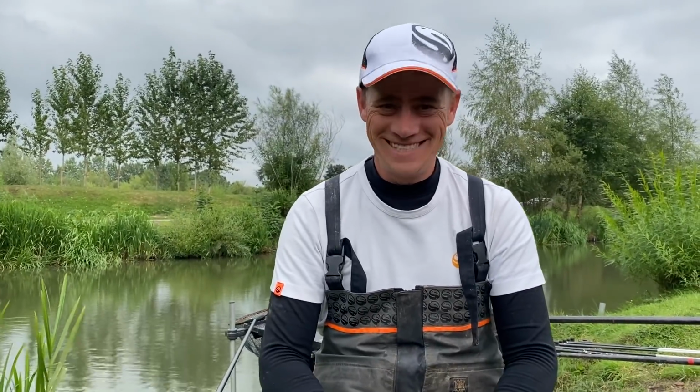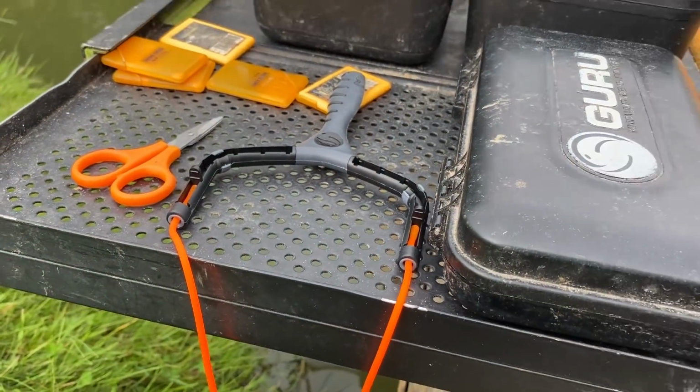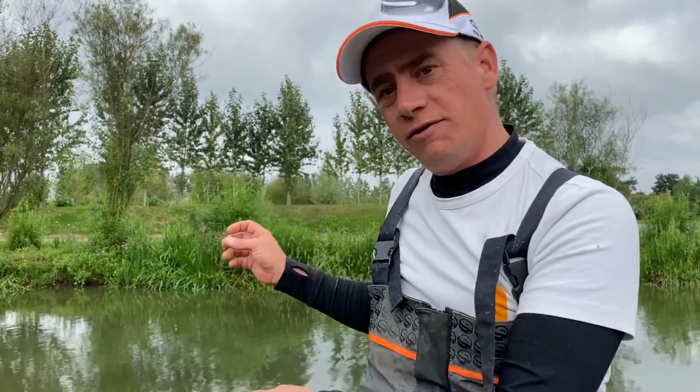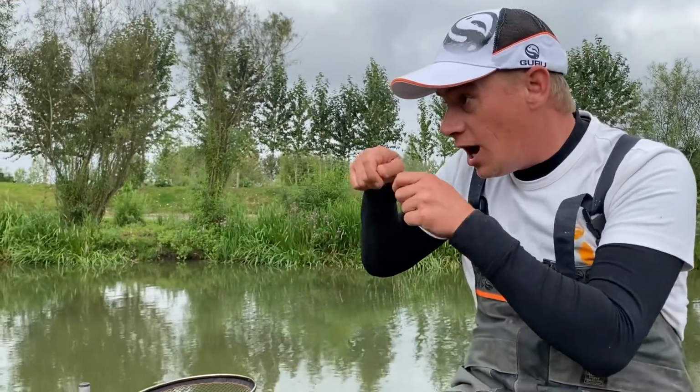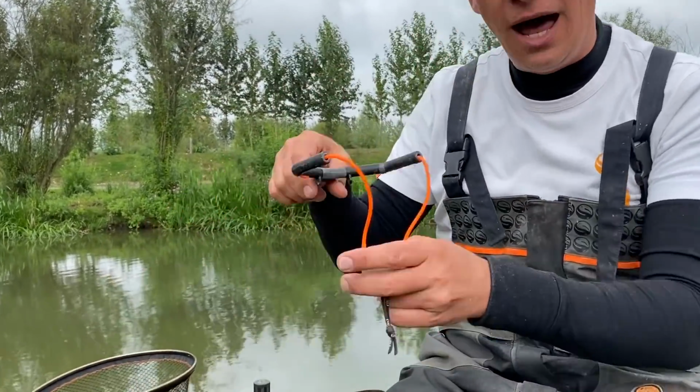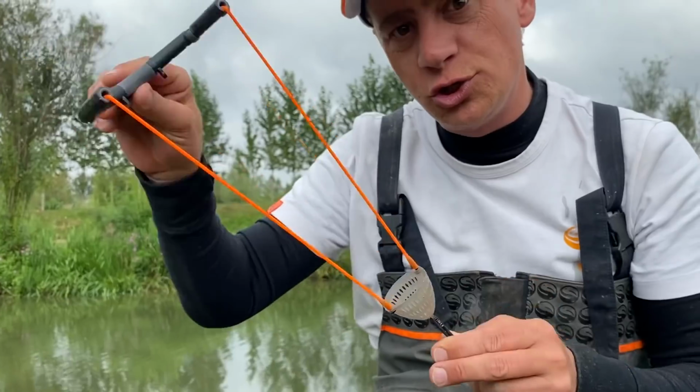Keep it simple, folks. Next tip from Paul Holland is all about catapults. Yes, catapults. Really, really important. Again, because we want to fish just past halfway. Yeah. I like to be able to just flick my maggots in. Personally, I like a real short elastic. That's what suits me.